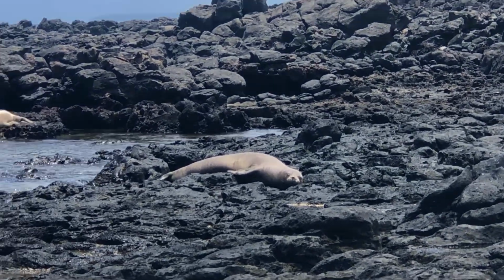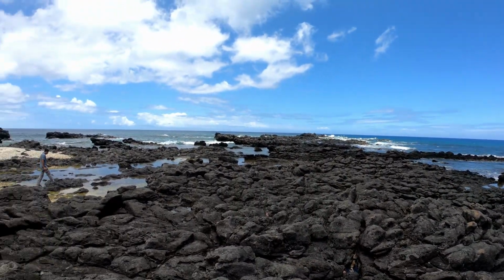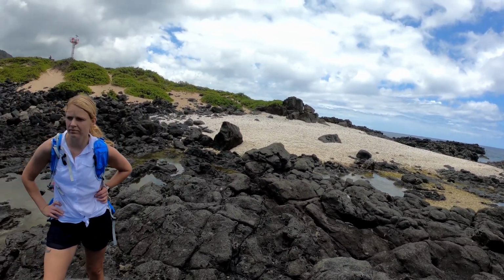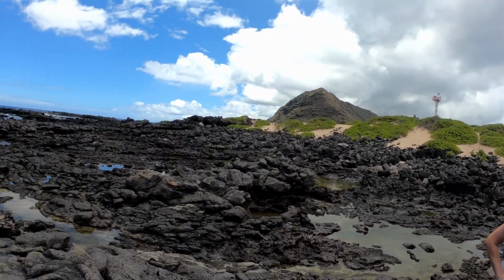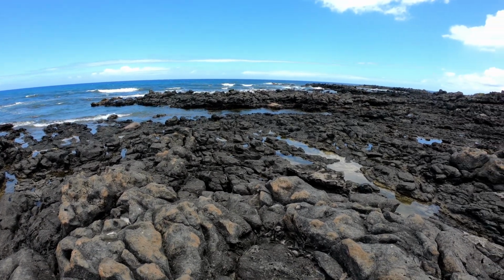Back in November 1976 is when the Hawaiian monk seal was officially declared an endangered species. I really hope that you guys have enjoyed getting to see these Hawaiian monk seals so up close and personal. They really are an amazing marine mammal that very few people get the chance to actually see.